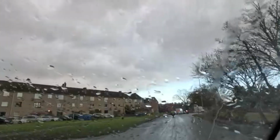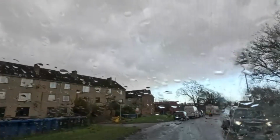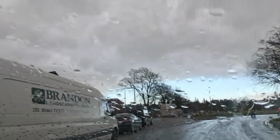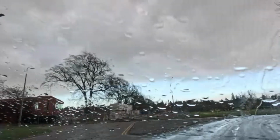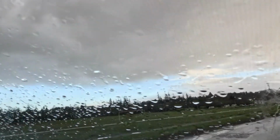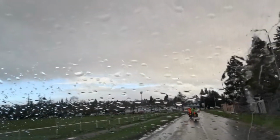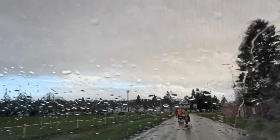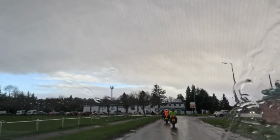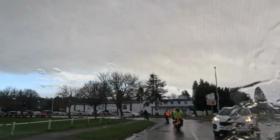So the plan is to stay here for tonight, and then have a wander around Inverness tomorrow, and then stay again here tomorrow night, and then head probably back down south. It's the only way to go now. So yeah, we'll see what we decide in the end, but stay here for a couple of nights and chill out for tomorrow. So yeah, NC500 done.